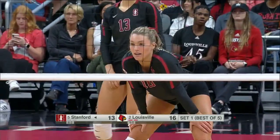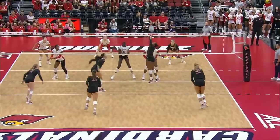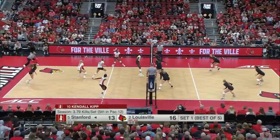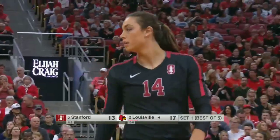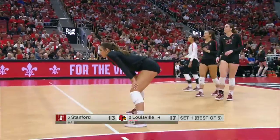Well, I'd beg to differ because I talked with Kevin Hambley earlier, and he says he likes to run that D a little bit inside the court, and you see Aiko moving inside, leaving that line for Kipp. Nice swing by Jones off the edge of the block and out of bounds. Yeah, my point was about the 3-meter line violations, not necessarily the distance inside the antenna, but the distance off the net. It's not as smooth as it should be.